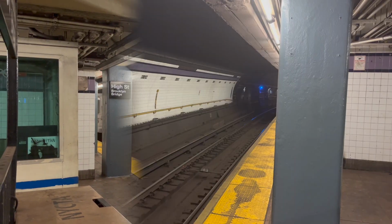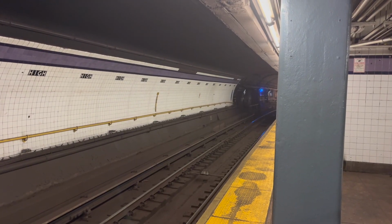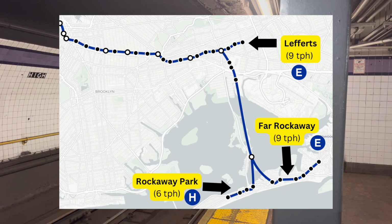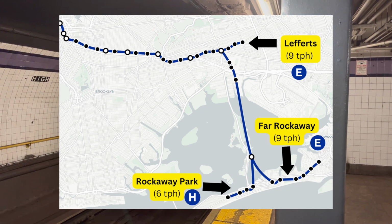But would train operators approve of a train line getting 3 branches? I don't really know, so maybe designate the E trips to Rockaway Park as the H.